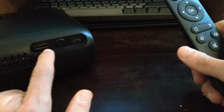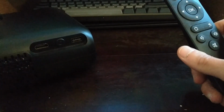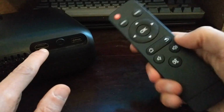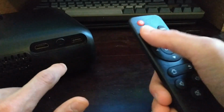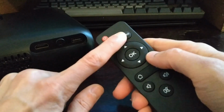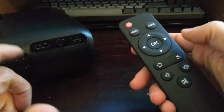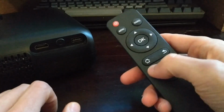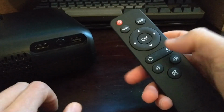So like I said, you can have an HDMI here. You can plug in a Chromecast, a Fire Stick, whatever you want, and then access stuff that way. And what you would do is, when you turn the projector on with the power button, or you can remotely turn it on, you just go to source. So you hit that source button until you hit HDMI, and you click OK, and you're ready to go. You want to go back, you hit back, or you go to the home. There's obviously your built-in volume controls. You can mute, you can go up, you can go down.